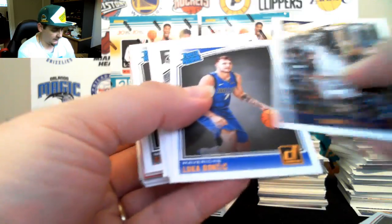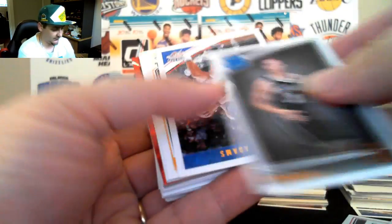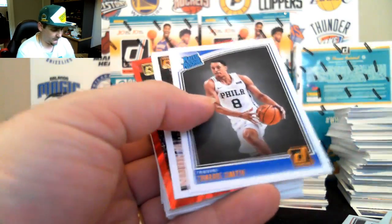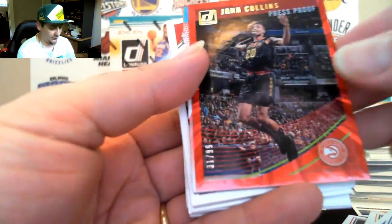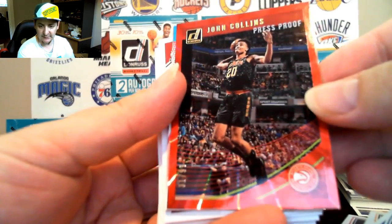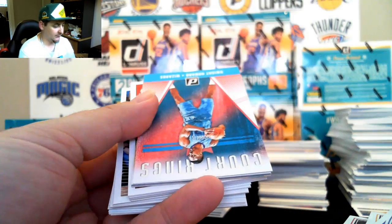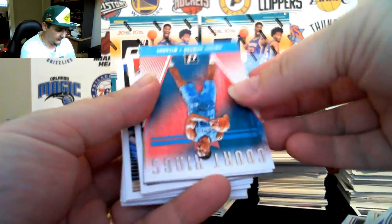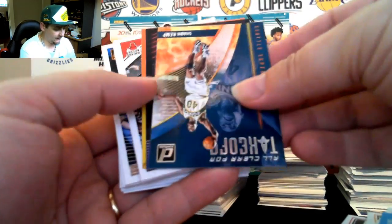Gary Trent Jr., Doncic, Trae, Musa, Allen, Zaire Smith. Press Proof number 99, Johnny Collins for Atlanta. Away, it's number 3199. Dwight Howard, Court Kings, Hall Kings, Larry Bird, all clear to take off.